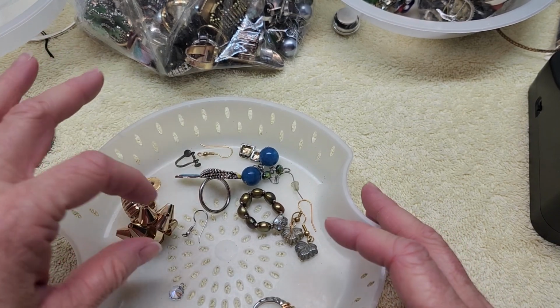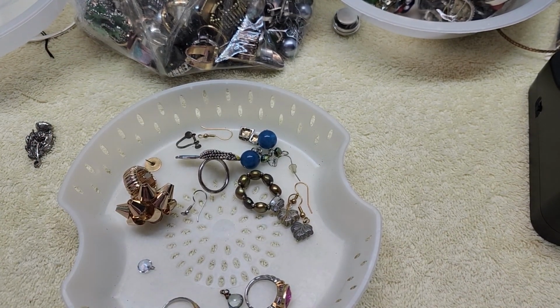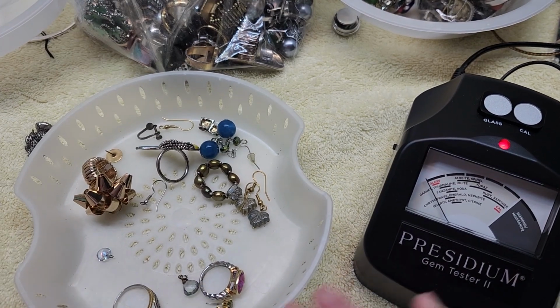I'm going to start off with the things that I've declared to be treasures, things that I like, or maybe items that are a little more valuable. So we're going to get started on that.